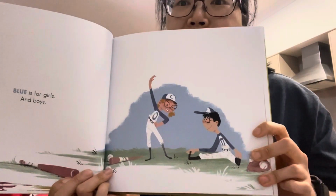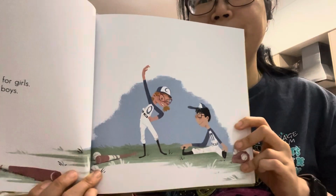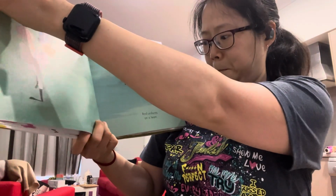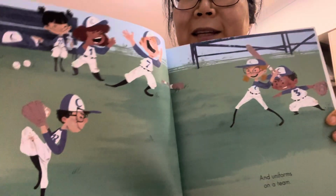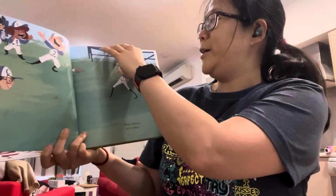Blue is for girls and boys. They're dressed up in baseball gear. And uniforms on a team. Look at that. Girls and boys playing together. That's the way, right?